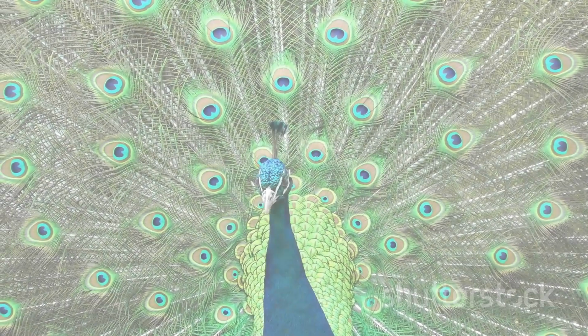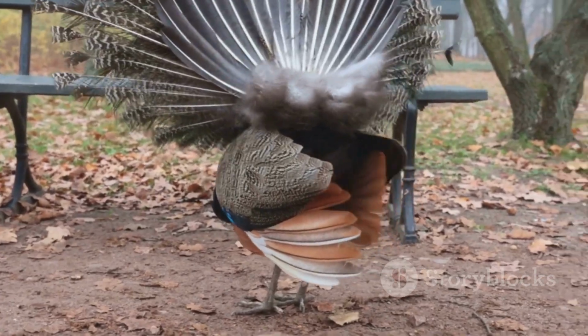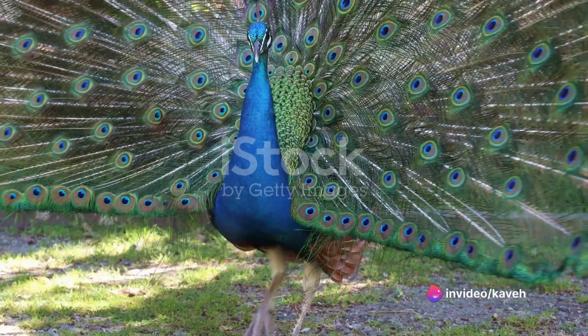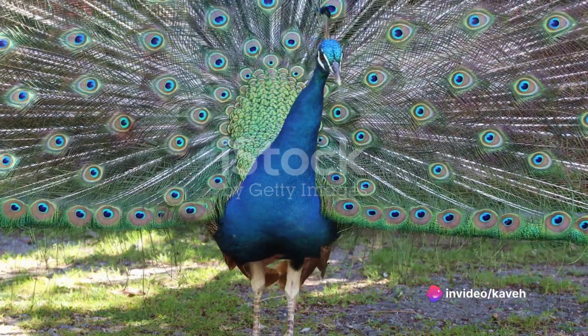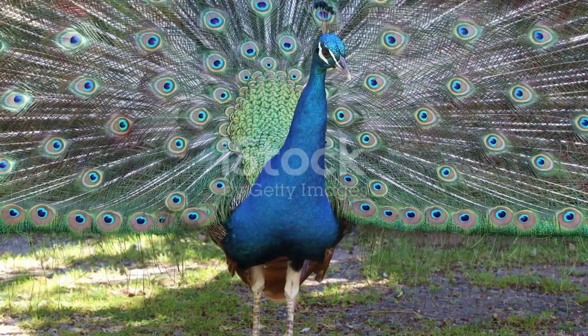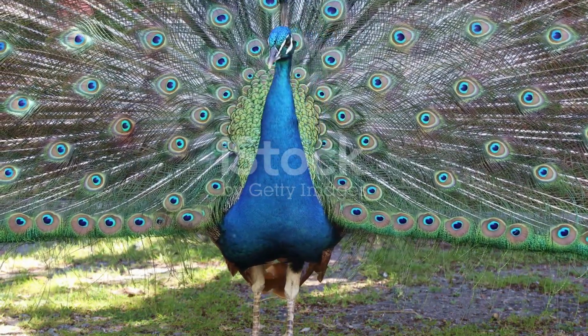So, what have we learned about these magnificent birds today? We've discovered that the peacock's vibrant colors and spectacular fan display aren't just for show. These dazzling features serve a purpose, playing a critical role in their mating rituals. The males, with their iridescent plumage, strut their stuff to attract mates, flaunting their feathers in a breathtaking display.